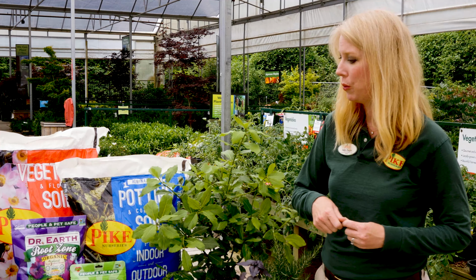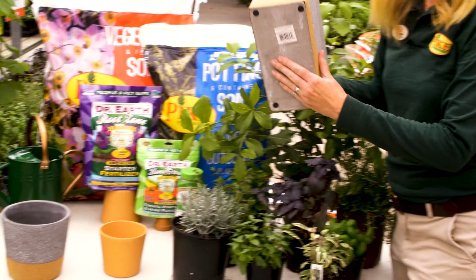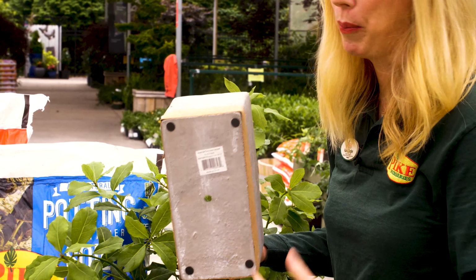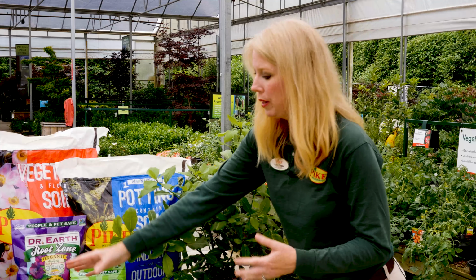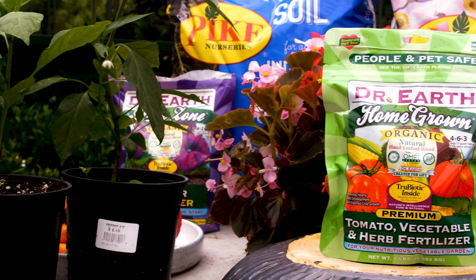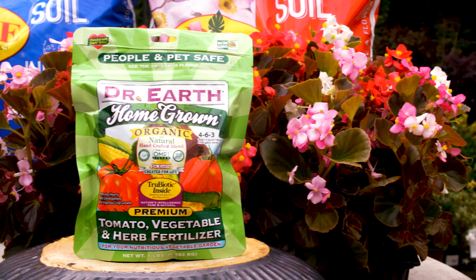Next, you want to make sure that you choose the right container for planting. You want to make sure that you have a drainage hole at the bottom of your container so that you have ample drainage for your plant. Once you use our potting soil and plant your containers, you want to make sure that they are fertilized once a month. You can use our Dr. Earth tomato and herb fertilizer.